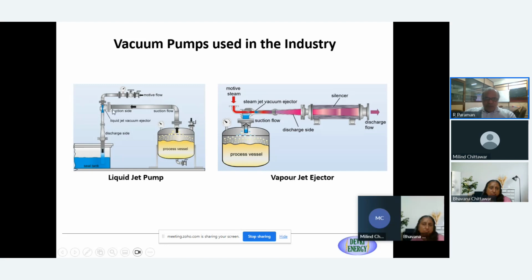Now, the venturi action results in vacuum being generated in the high velocity zone, resulting in gases which are to be evacuated from a process vessel getting entrained with the motive fluid, passing through the venturi and coming into a tank where the water or the oil or alcohol or glycol, whatever is the motive fluid, will separate out, and the gases can be thrown out into the atmosphere, or it may go for further treatment in a scrubber or whatever it is. This is also a very rugged device and is used very effectively.